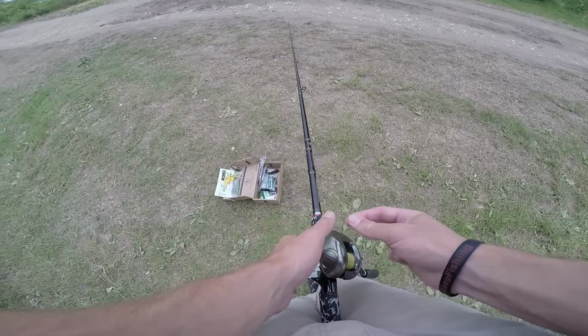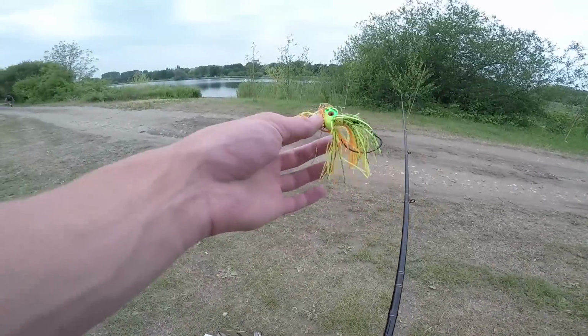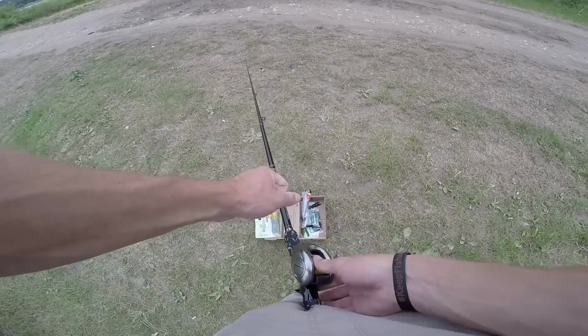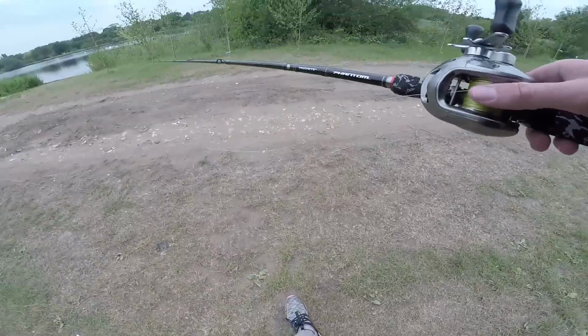I think the first lure I'm going to throw is this little chatterbait I got in the bass box for the month of, what is this? What is the month today, or this month? June. June is the month of this month.